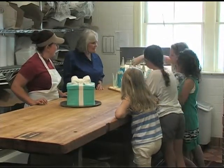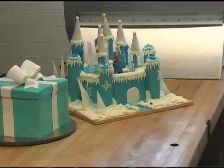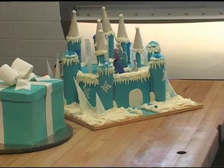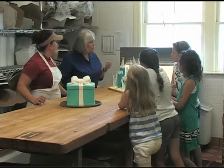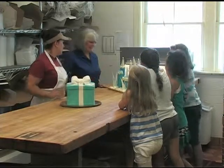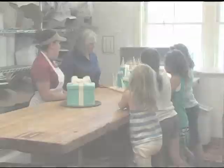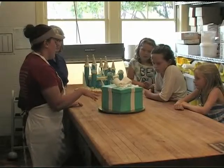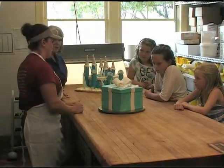What are these icicle things made out of? Those are rock candy. Rock candy. Yeah, just like these pillars back here, those are all rock candy. Is this carved cake in here? No, that's actually just an ice cream cone on top, and then we have hollow pillars, because if we used an actual cake, it'd be really heavy and it would fall over. So the turquoise that you see is buttercream, but these white ribbons, as well as this ribbon on top, that's all fondant work.